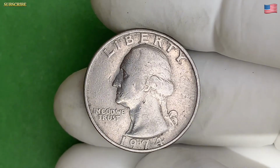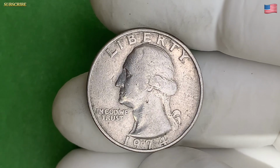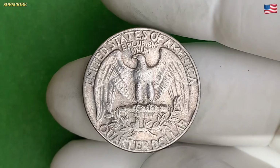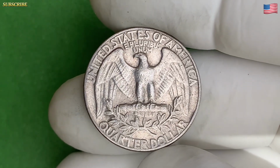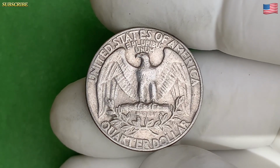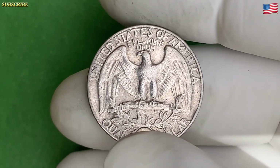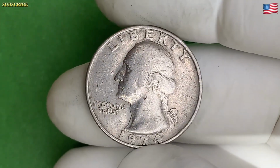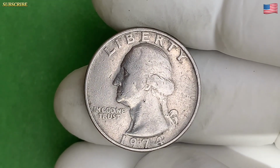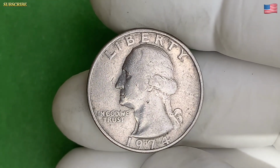The significance of the 1974 Washington quarter extends beyond its physical characteristics to its place in American culture and collecting history. For many collectors, this coin represents a time of transition in the U.S. Mint's production processes and the ongoing evolution of coinage materials and designs. It symbolizes the blend of tradition and modernization that defines the post-1965 era of American coins. Whether displayed in a collection, examined under magnification, or traded at auction, the 1974 quarter carries a narrative that bridges generations.